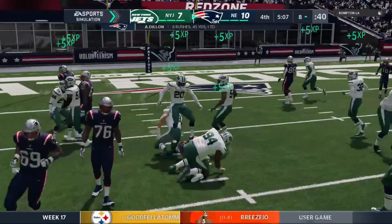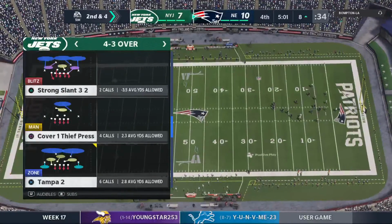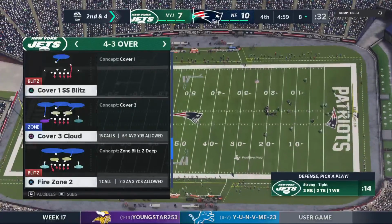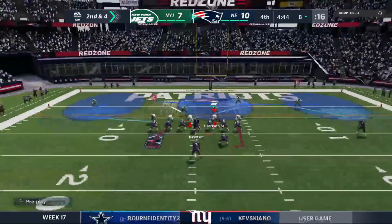And effective running here. He'll take it down inside the 10. He'll get a nice chunk there on the first down run, and it's 2nd and 4. 6-yard pickup. I'm guessing you'd say this is kind of the key here. Grind out some yardage, work on that clock, see if you can continue to tick it down. Definitely, you want to bleed things out at this point, right?